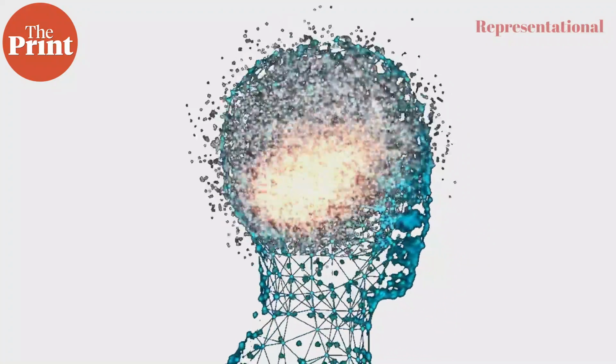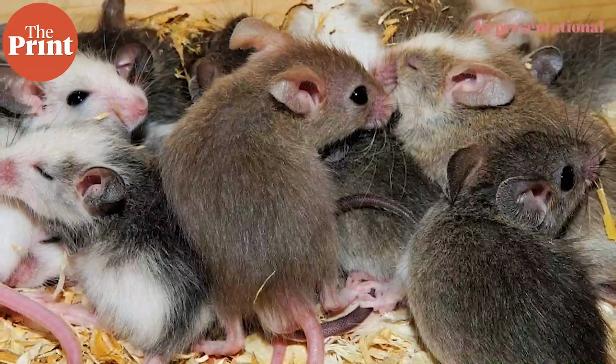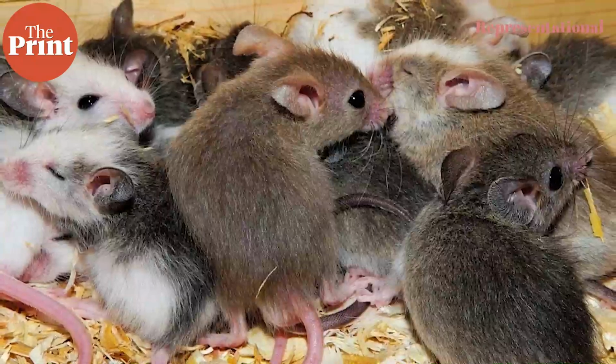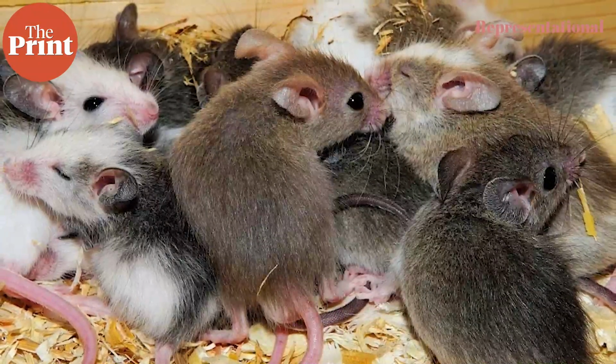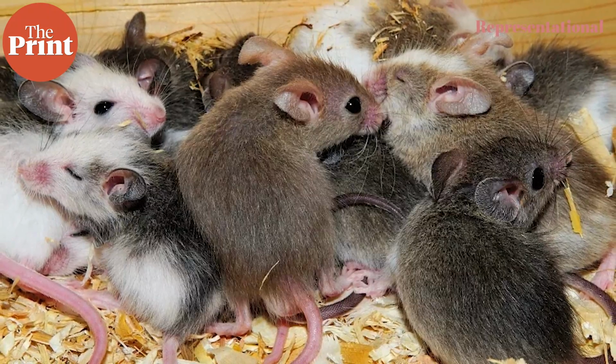There was a famous experiment on mice where researchers studied the epigenome of mice babies that were nurtured well by their mother and mice babies that were not given any attention by the mother. The latter group were more stressed, and the genes that manage stress were modified or methylated.